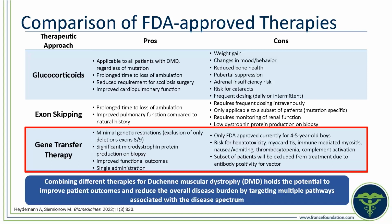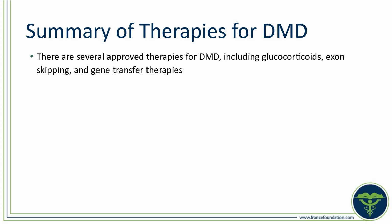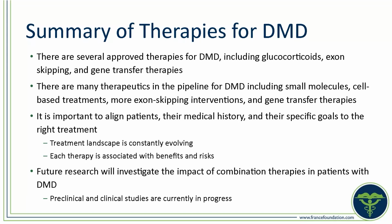So to conclude, here is a summary of therapies for Duchenne muscular dystrophy. There are several approved therapies, including glucocorticoids, exon skipping agents, and gene transfer therapy. There are many therapeutics in the pipeline, including small molecules, cell-based treatments, more exon skipping agents, second generation exon skipping agents or PPMOs, and gene transfer therapy. It is extremely important to set expectations and goals when you treat these patients and decide on the treatment they need. Future research will investigate the impact of combination therapies in patients with Duchenne muscular dystrophy.